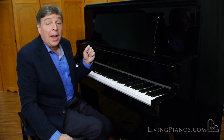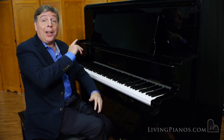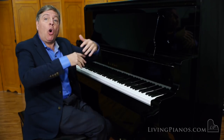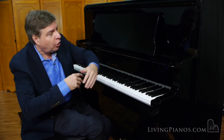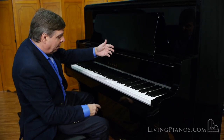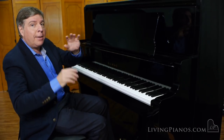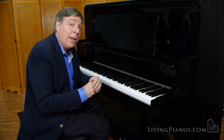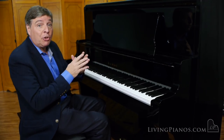A very satisfying upright to play. One last little feature this piano has, which could be a real blessing if you have a home that's an open floor plan, you want your kids to practice, but maybe you want to be doing something else. How to solve that problem? The middle pedal locks in and makes for a practice pedal. It doesn't change the feel of the piano, but it certainly makes the sound much quieter.